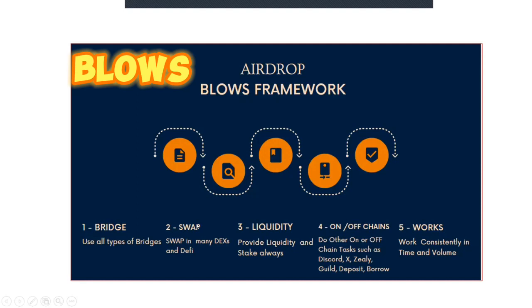L is for Liquidity, swap. You have to use swaps in many DEXs and DeFi, swapping from one token to another, for example from Ethereum to wrapped Ethereum or USDT or USDC. You can also provide liquidity or stake always. The more liquidity you put in, the better. O is for on and off chain tasks, such as interacting in the Discord, or you can tweet, repost, like, and comment. If there are Zealy tasks, you can also do them and earn XP points. Sometimes they have a guild, so you connect your Discord. If there are other tasks like deposits and borrows, you can also take part.